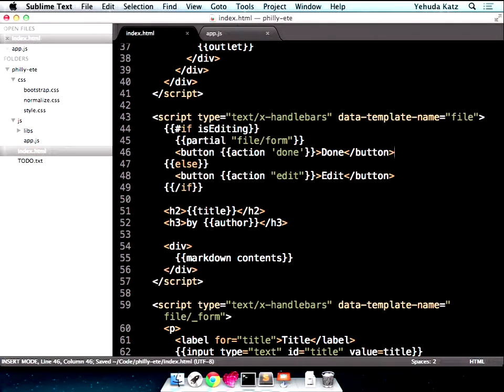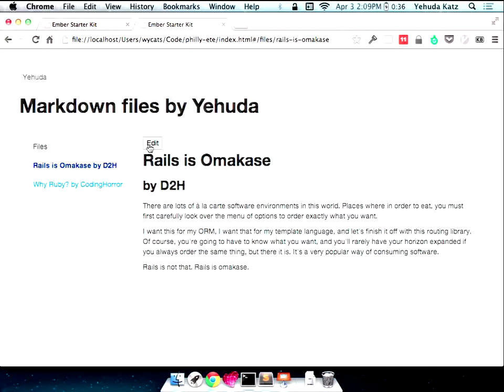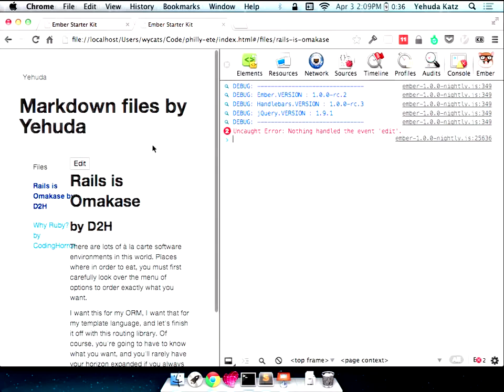So of course, at this point, we have no isEditing flag. It's going to be false. So when we reload the page, we're just going to have this edit button, which of course, when I click on, nothing's going to happen. And if you go and look in the console, it's like, hey, nothing handled the event edit. What is going on here? So we need to actually have something handle edit.